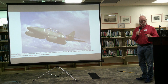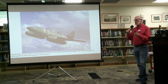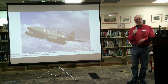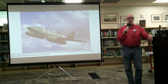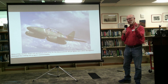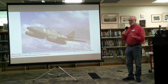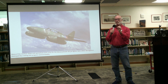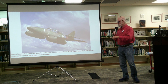Many of the machine shops and specialized work tools, the dies, etc., for the Messerschmitt 262 jet fighter were either damaged or destroyed. It set back the German jet fighter program by months and months. And as we all know, as the war started winding down, those months were going to become very important. But Mr. Hitler, who, as they used to say, was a ground pounder in World War I, knew very little about the other services he was lording over. He wanted to turn the Messerschmitt 262 into a bomber, which was really quite ridiculous. Because Germany had been suffering so much from bombing raids, he was hyper-focused on the revenge weapons, the V1, the V2. He wanted to turn everything into a bomber, which made things even worse.